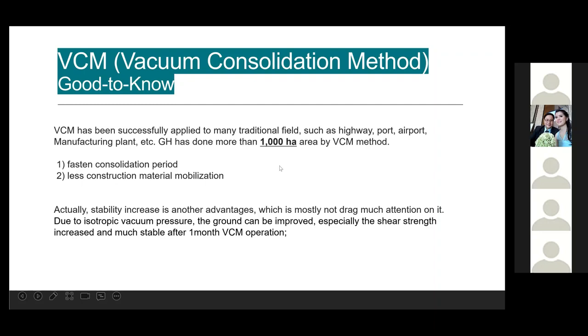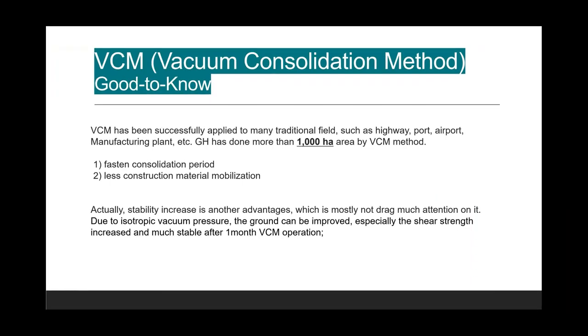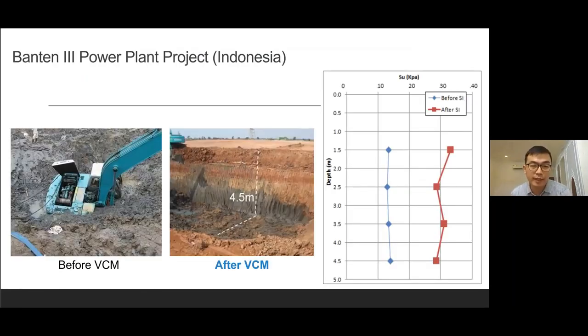Because of the special mechanism of the vacuum pressure, when we apply the vacuum pressure to the ground, this can increase the soil body strength and increase the stability. So based on this, we can do some work for some special fields. This is one project in Indonesia where we applied VCM to the ground. After the VCM application, we excavated the ditch, and we can see the soil strength increased greatly, and after the VCM, we can directly excavate without supporting.